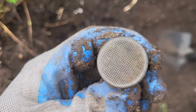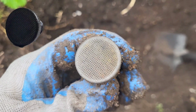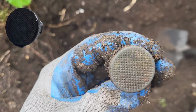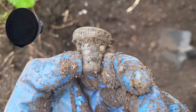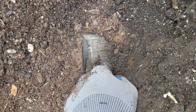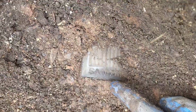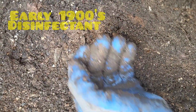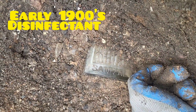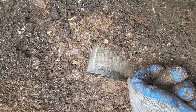Oh, it's a stopper. Ooh, it's one of those little lattice style dotty stoppers. I guess it could be used for multiple things. No label on that one. Just here, look, you can see the ridges letting you know it's poisonous, not for drinking. And there's a little label, looks like Sanazole or something like that, which I'm guessing would have been some sort of sanitizery cleaning product. See if we can dig it up and hope it's complete.